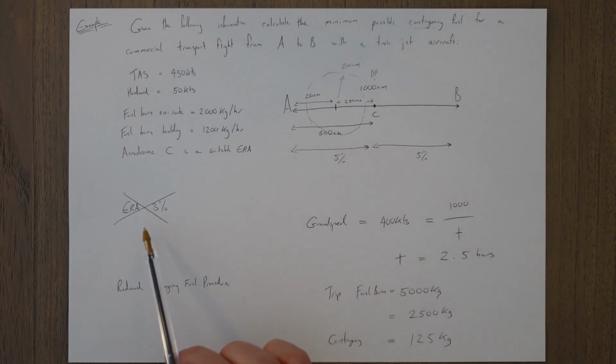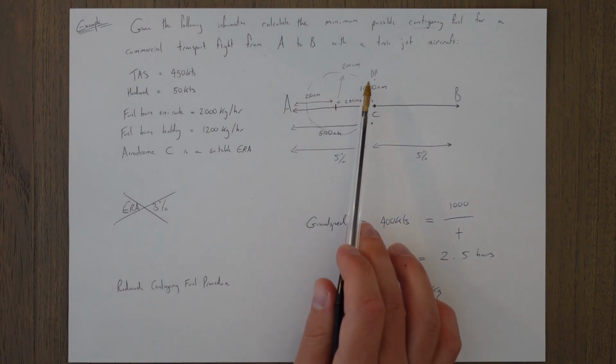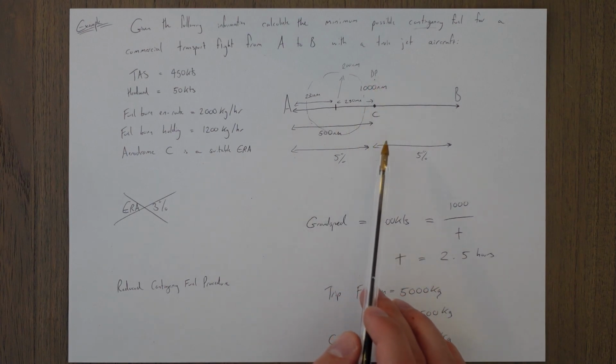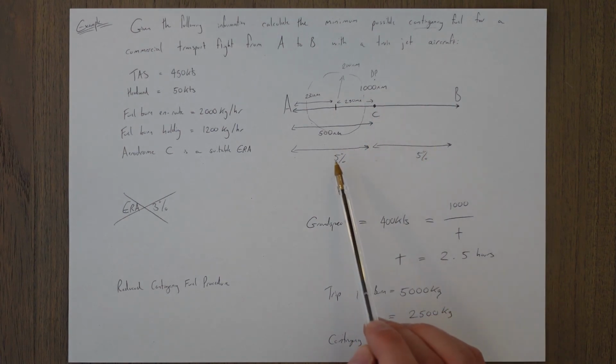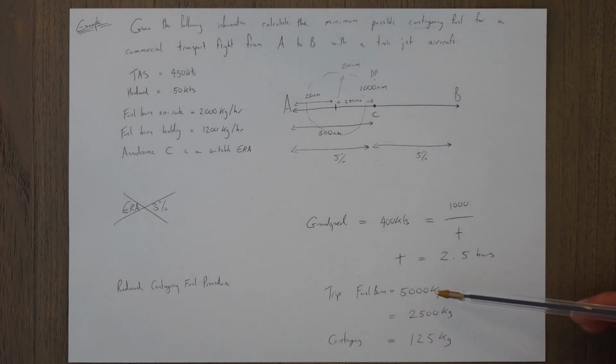We've double checked that it doesn't work for the ERA3, and our reduced contingency fuel is either 5% of A via the decision point to C, or it's 5% of C to B. And because this is conveniently located halfway, it's going to be the same. And 5% of half of the trip fuel burn is 125 kilograms.